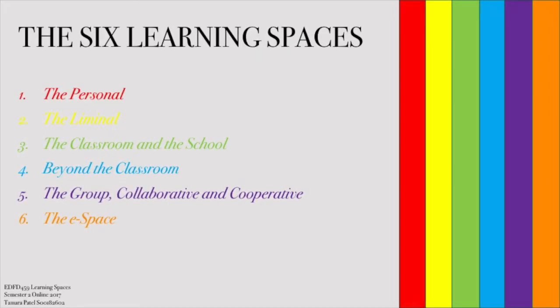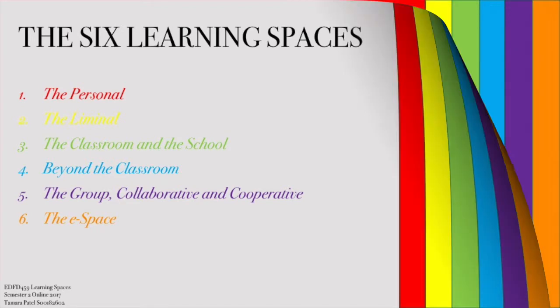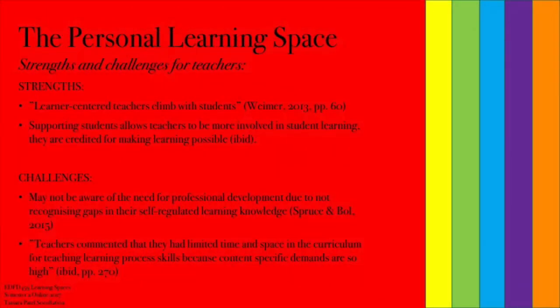The 6 learning spaces we will be exploring in this presentation include the personal, the liminal, the classroom and the school, beyond the classroom, the group, collaborative and cooperative, and the e-space. We will be exploring the strengths and challenges for both teachers and students, as well as some approaches, strategies, and resources that can be adopted for each learning space. First, we will be looking at the personal learning space.